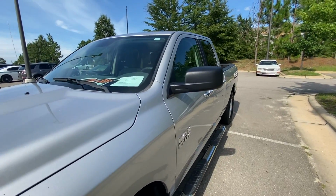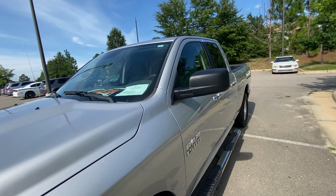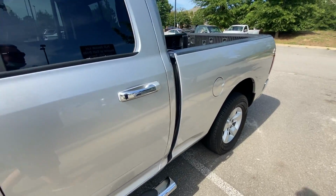All right, for sale, 2017 Ram 1500 with 50,000 miles. They're asking 21,500. No leather seats. Say it with me.